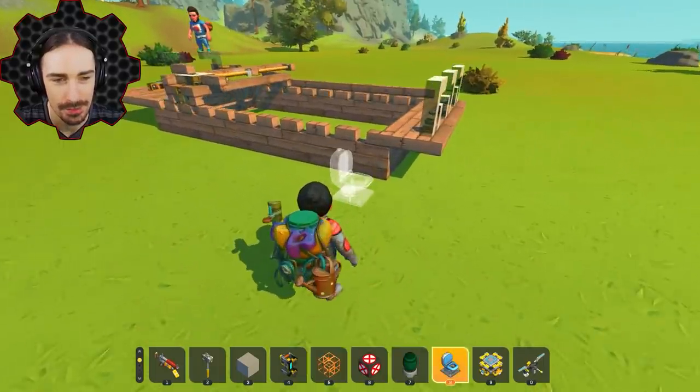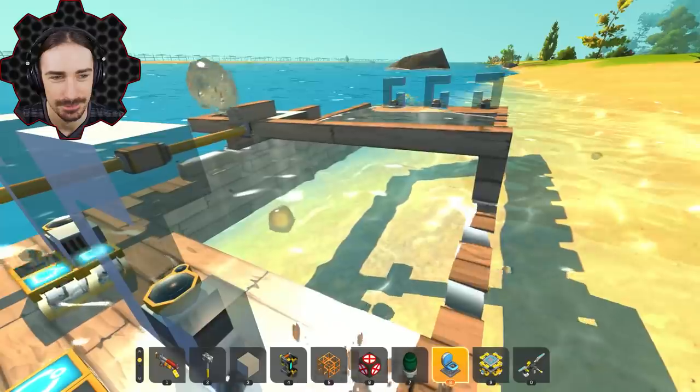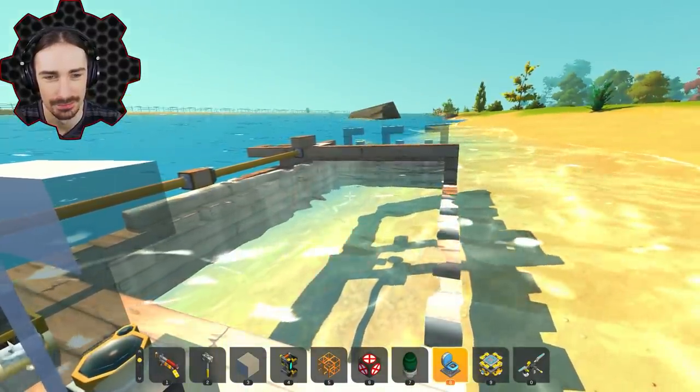I bet this thing floats. Yeah. Unlike the Missed Opportunity. Look at that, it floats. Yeah, there you go. Now you can water your water.